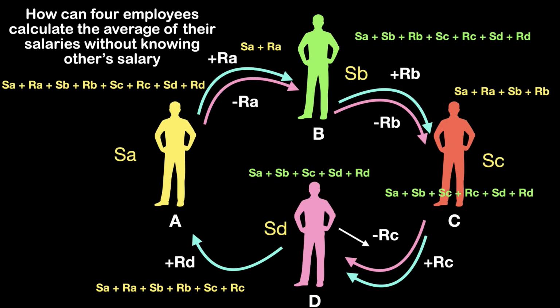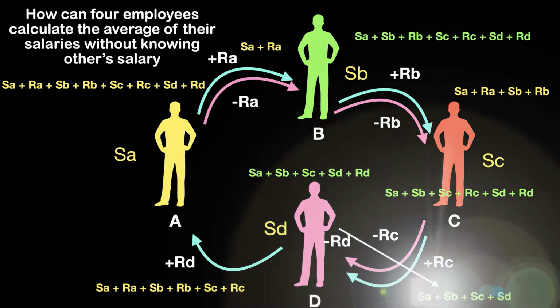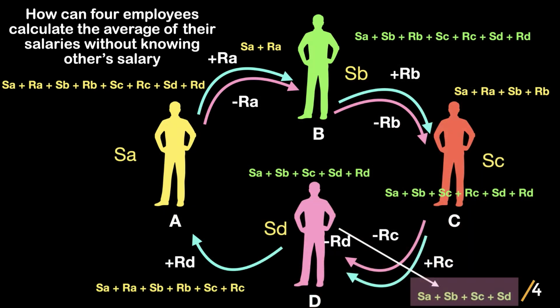And finally, D subtracts his random amount and then the figure becomes SA plus SB plus SC plus SD. Now D knows the sum of all salaries. Now it is easy to get the average by dividing the final figure by 4, which was asked as a part of the puzzle.